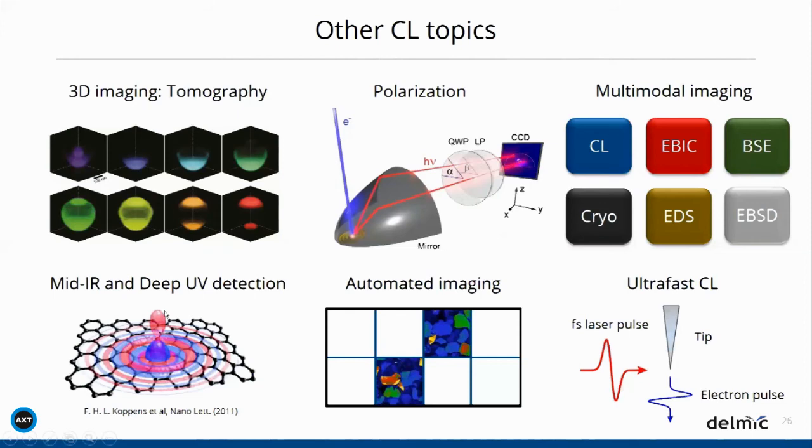Then extending the wavelength range of CL, measuring in the deep ultraviolet and moving towards the infrared. Performing larger scale imaging and automated imaging, tiling and those kinds of things, to have a more automated approach and to cover larger areas. And last but not least, there's a lot of interest currently in studying the dynamics of cathodoluminescence and doing ultra-fast spectroscopy. This requires a pulsed electron gun, which can be done either with lasers or with an electrostatic blanker, and this adds a whole new dimension to cathodoluminescence studies.